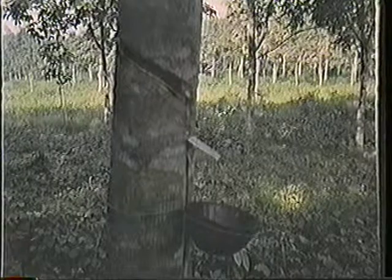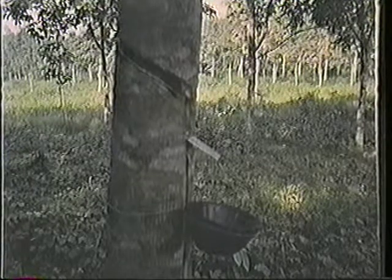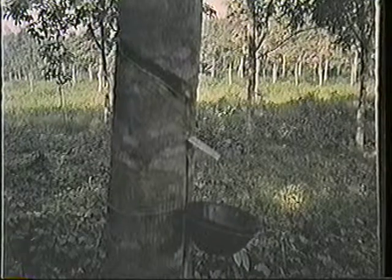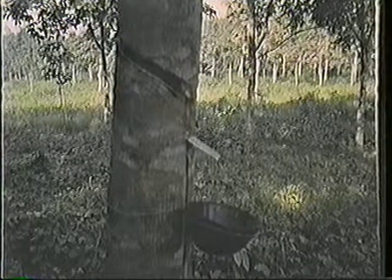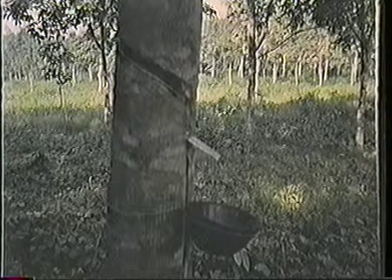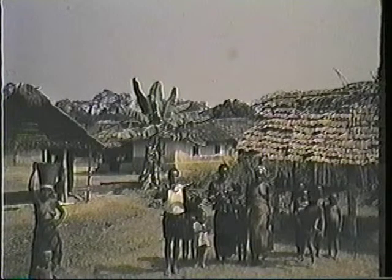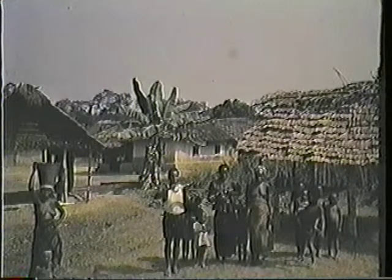Well, here you can see how the tree is carved and a little spigot put in there for the rubber to run into this little cup. And then the natives come along and gather it in pails and carry it out to the tank trucks. Larry Butler and I drove out in the bush and we met this native family and visited with them, and we treated them to candy and cigarettes.